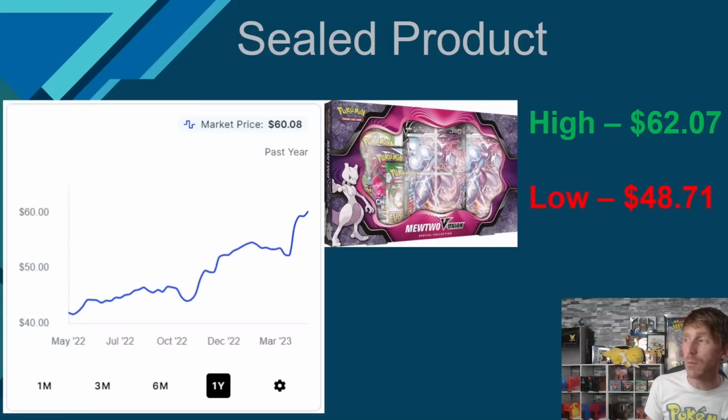So we're going to start out with the Mewtwo V Union here, because this one has made a lot of noise, especially in competitive play, and this one in specific has risen.